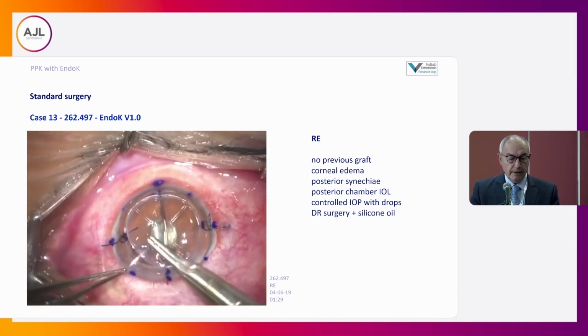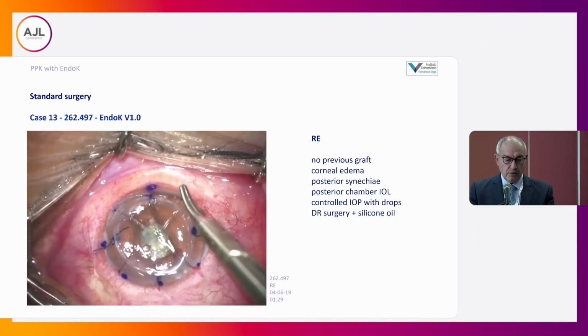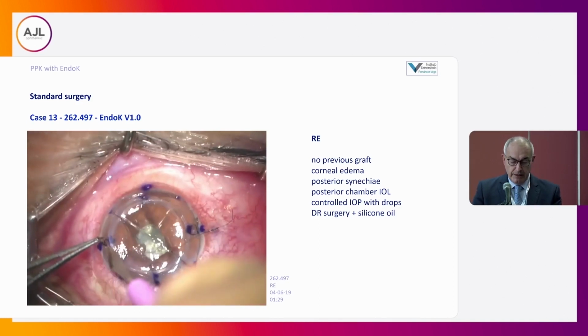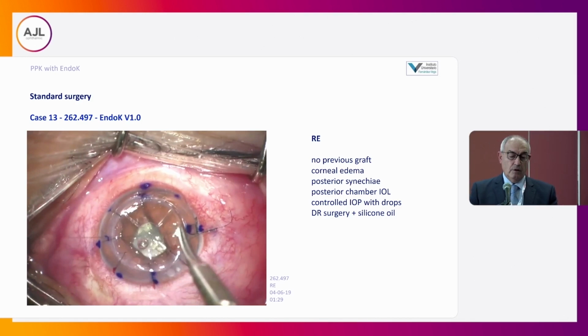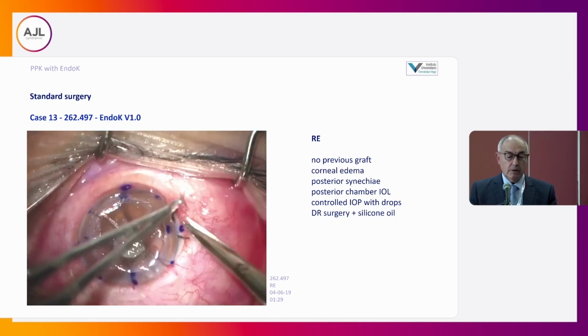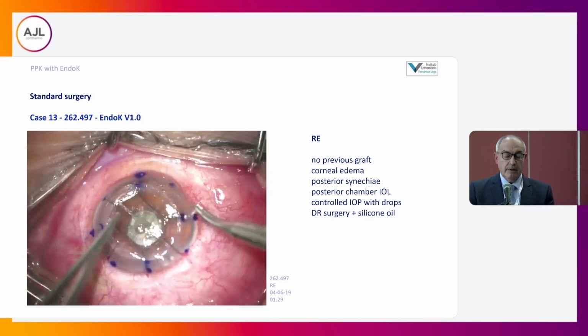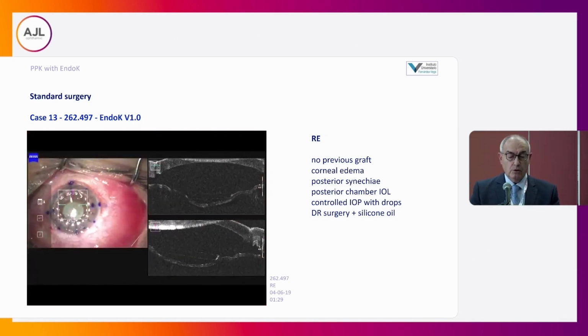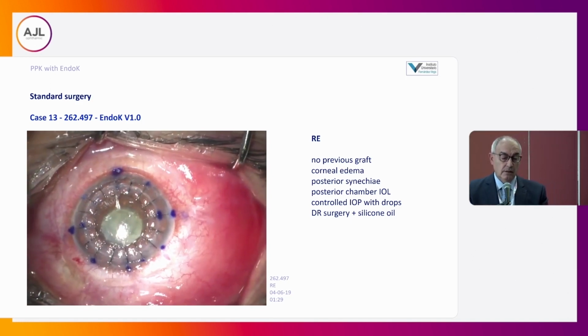The second case is a patient with previous retinal surgery and intraocular silicone oil. The characteristics of the patient are no previous graft, corneal edema, posterior synechia, posterior chamber AJL, intraocular pressure controlled with drops, and retinal surgery with intraocular silicone oil.